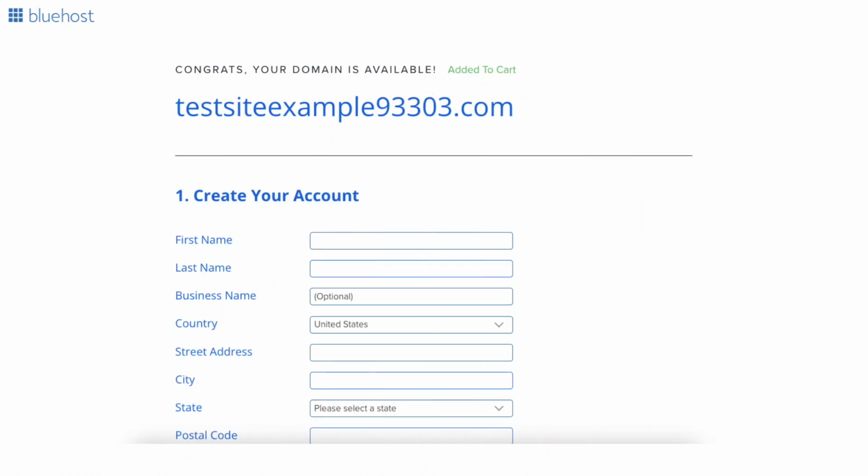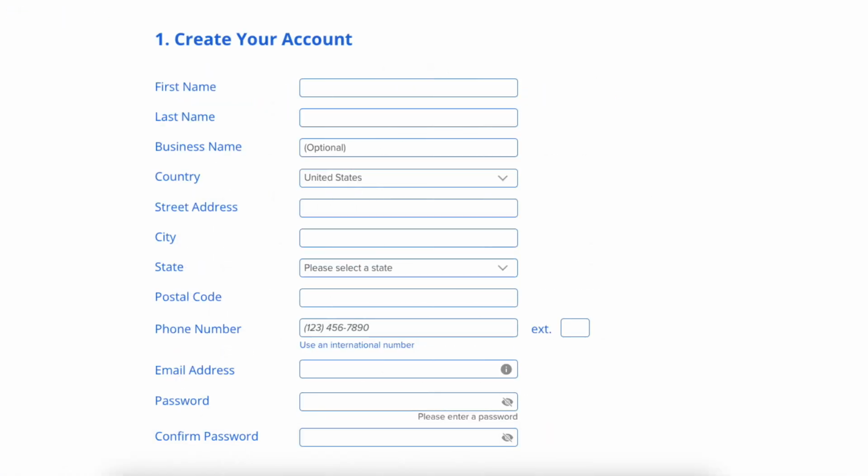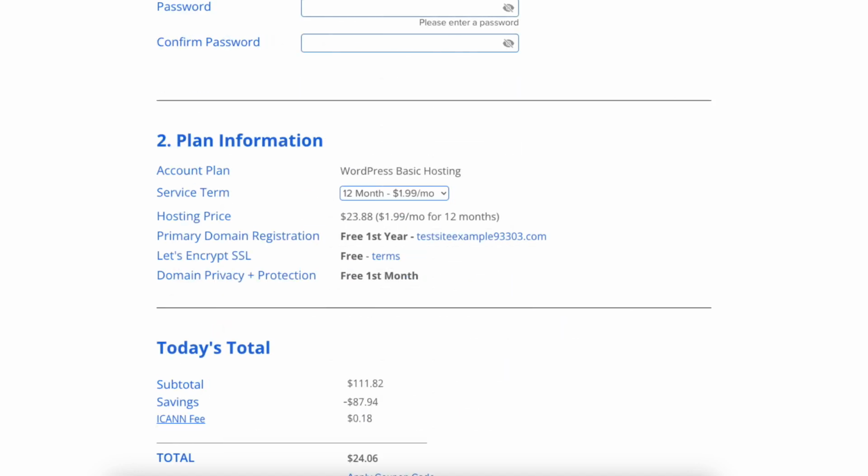You'll now be on the Create Your Account page. You now want to input your account information. In the plan information section, if you click from the drop-down where you see Service Term, you can choose the term for your hosting purchase. You'll see you'll get the lowest pricing with the 12-month term.